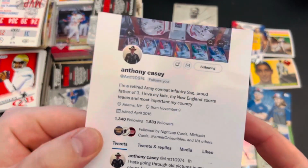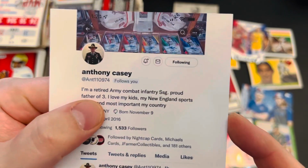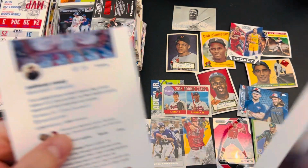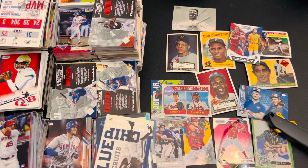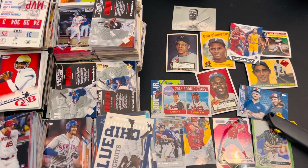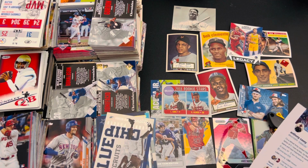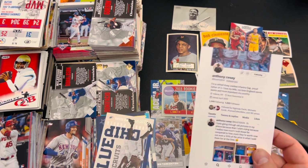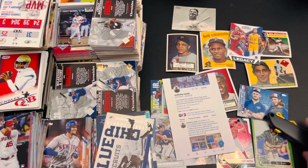I'll share it. If you're interested in this, looks like the retired Army Combat Infantry Sergeant, Anthony Casey, he does have a whole bunch more. I messaged him this morning, said I would open them up. He does have a lot more. So if you're interested, value-wise, you can get 3 blasters of baseball, or you can have this. Me personally, I'd much rather have this, because even if you are lucky and get an autograph, you sell them for a couple bucks at the most. So yeah, I would definitely choose this. But that is not what everyone chooses. I would say 99% of people would rather have blaster boxes than all of this mess. But I like it.